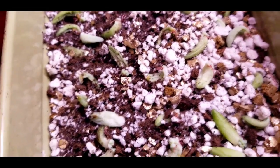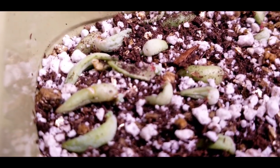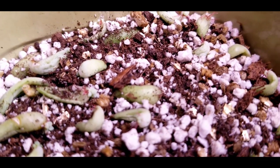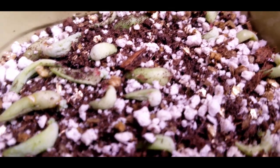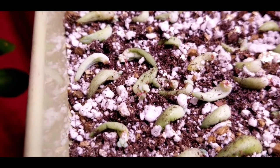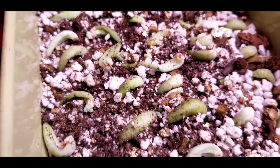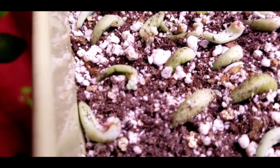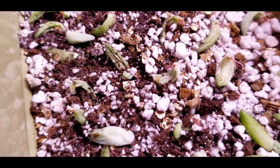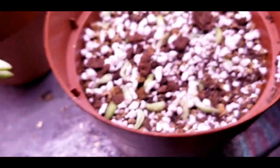I want to see if I can find babies for you guys. For example, that's a baby right here. I don't know if it'll focus, but it might be a little hard. But that's a baby right here. That's another baby. That's another baby. Those are my roots. Another baby. Another baby, some roots, another baby.